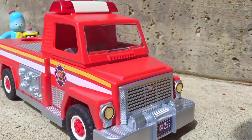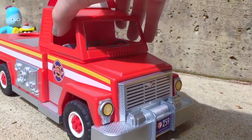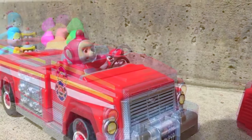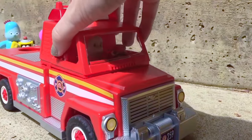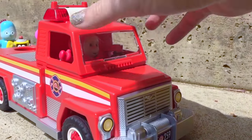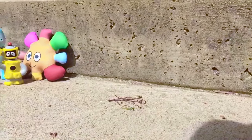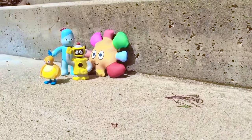It's time to go back to the school. And this time, Poe gets to ride in the truck with Fire Marshal. See you guys back at the school. Everyone else, get on the bus.